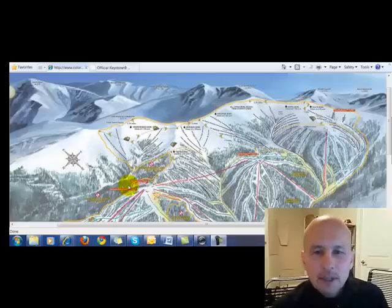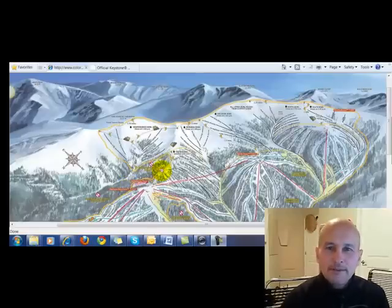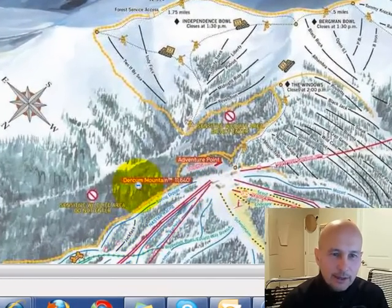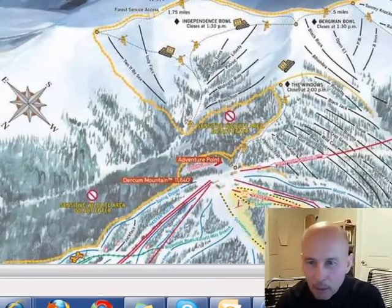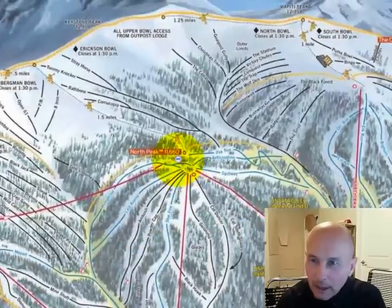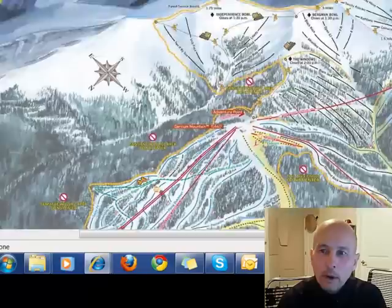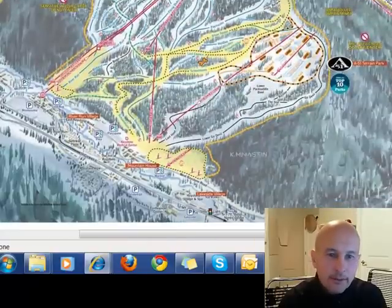This time we're going to have ourselves a look at Keystone. There is a lot to talk about at Keystone. But first, let me just show you, it's like three mountains. They call this Durham Mountain, the front mountain. Then you go back over here to North Peak, and then even further back to what they call the Outback. But where we're going to start is on the front side of the mountain.